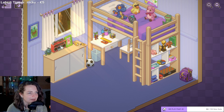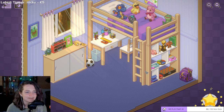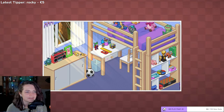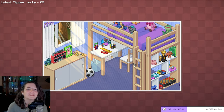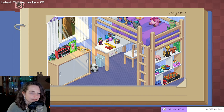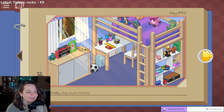You go there. Oh, we did it! We have a star! We have a star now. Cool, cool, cool. Beautiful. Boom, boom, boom, boom, boom, boom. Finally, my own room! That's so cute.